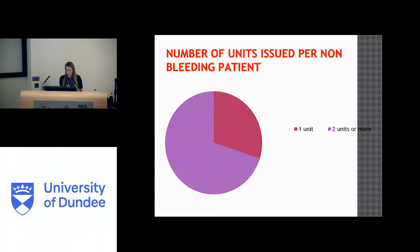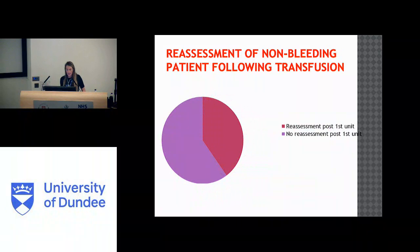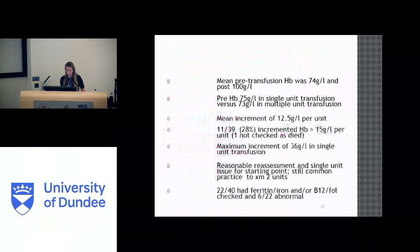This is the proportion: a smaller proportion got 1 unit compared with 2 or more, and slightly more were reassessed after their first unit. So the average pre-transfusion hemoglobin was 74. We've talked about just their triggers of less than 70, but I think sometimes elderly people don't tolerate anemia as well, so 74 is reasonable. Although maybe overshooting a bit with a post-transfusion hemoglobin of 100. It's probably not necessary for these patients.